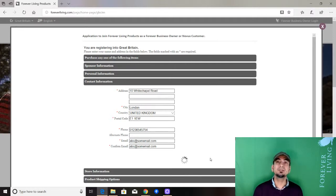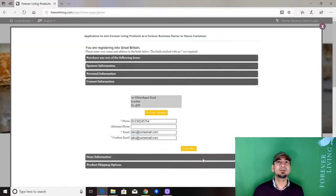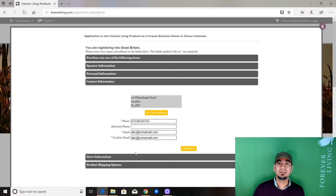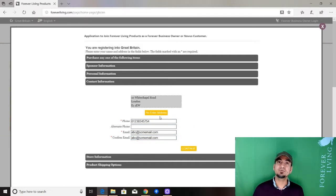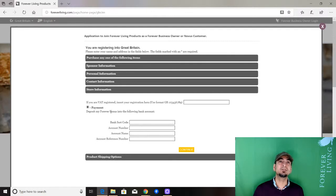Took a few seconds. It's going round and round. Yay! It's doing something. So that address was verified, and it came up that the address was correct, and the other information was there. If the address was not correct, you could click on re-enter the address and correct it. Because it's correct in this particular case, let's continue and go to the next step.